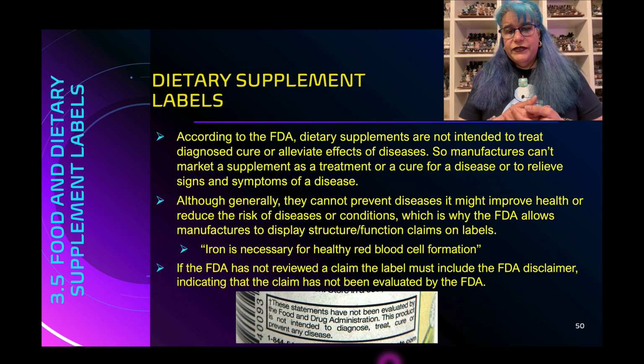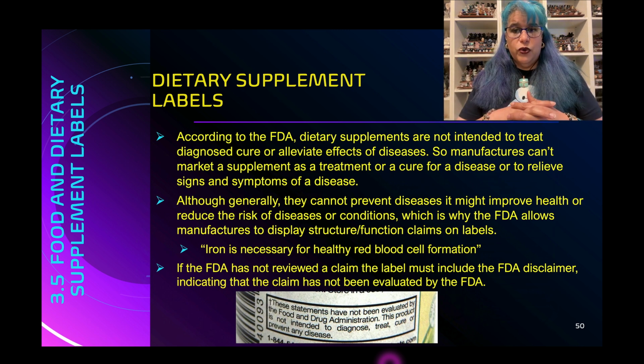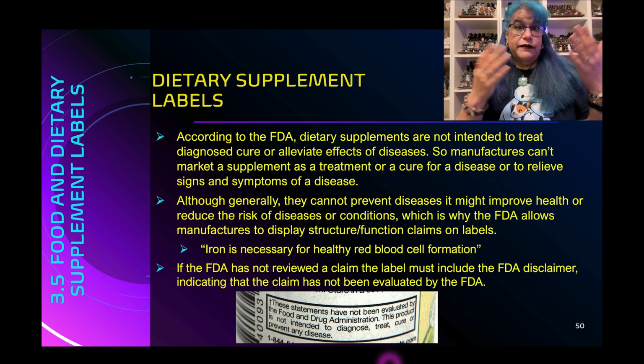So, according to the FDA, dietary supplements are not intended to treat, diagnose, cure, or alleviate the effects of a disease. So, manufacturers can't market a supplement as a treatment for a cure of a disease or to relieve signs and symptoms of any disease. Although generally they can't prevent diseases, it might improve health or reduce the risk of diseases or conditions, which is why the FDA allows manufacturers to display structure function claims on the labels. It's not going to cure cancer, but it may help to alleviate the symptoms of something.